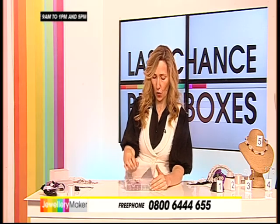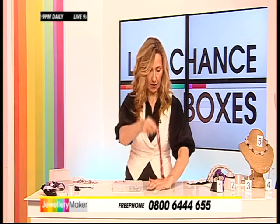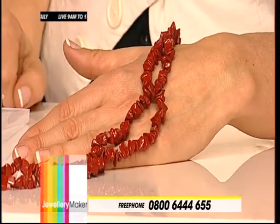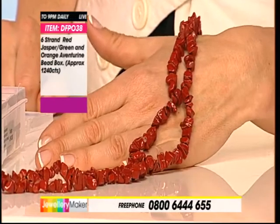Okay, so these have been price slashed. They're the last in stock. It's a great way of increasing your store with Jewellery Maker. And this one has jasper and aventurine and all sorts of colours. So I'm going to start with my jasper nuggets. That's a 90 centimetre strand in that really terracotta red brick. And these range from 5 to 13 millimetres, 370 carats.